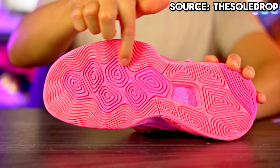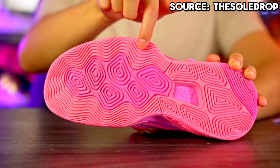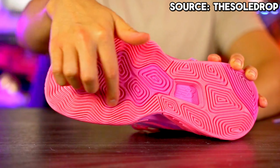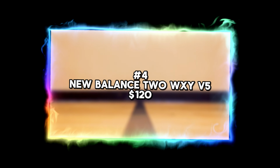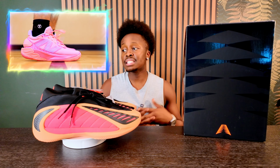So I gotta say every step feels smooth, every landing is protected, and the transition from heel to toe is buttery smooth. Plus, the upper molds to your foot perfectly. There are no stiff or dead zones. And this, of course, is from New Balance, and this shoe is called the New Balance 2WXY V5, and it's gotta be one of the most comfortable hoop shoes New Balance has ever dropped.